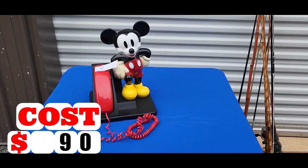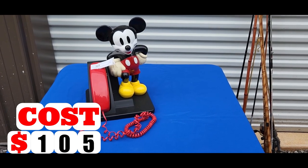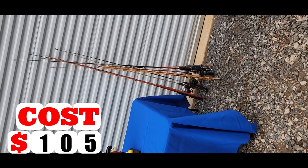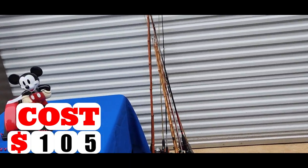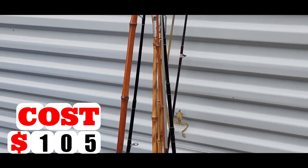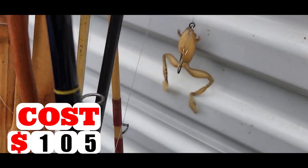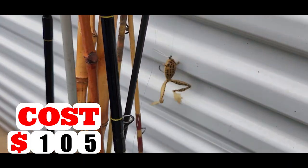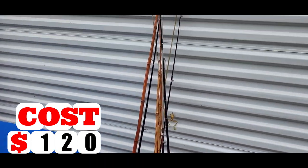Next up, Mickey Mouse telephone. Paid $15 for this item. And all of these fishing poles. A whole lot of fishing poles, including a fishing lure. And usually the frogs, although this one I don't think is terribly valuable, but I paid $15 for this whole lot. You can't go wrong.